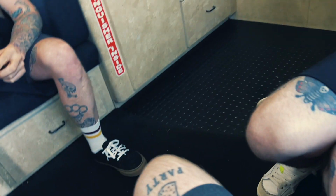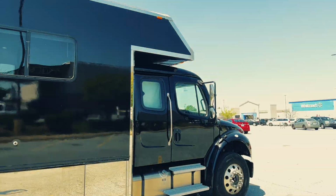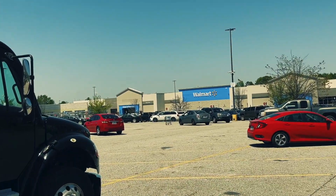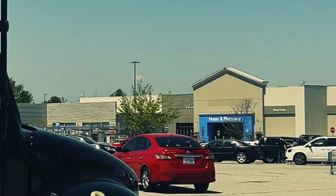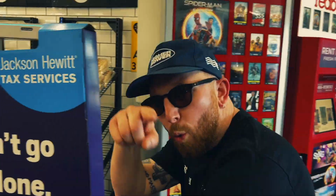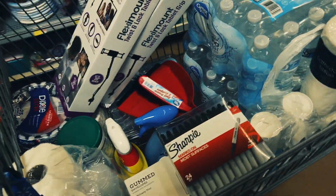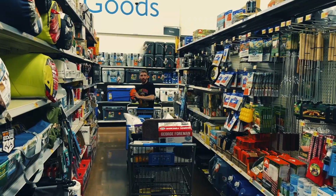Walmart on a Tuesday. So when you hire a bandwagon, it comes with pretty minimum stuff on board, pretty empty. It's up to you to stock it up with everything that you need for the tour. So what we normally do is head to Walmart to do our start of tour big shop and get everything that we need as a group. So stuff like paper plates, cutlery, kitchen towels, cleaning products.